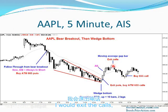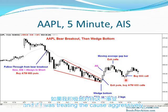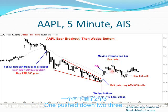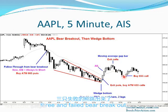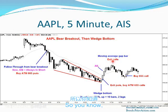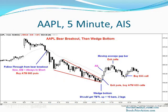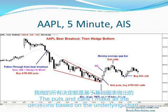I would exit the calls, and if I was trading the calls aggressively, I would buy here a wedge bull flag, 1 push down, 2, 3, 4, or bear spike, 1, 2, 3, and a failed bear breakout. So I would exit the calls here and possibly buy them again here for a test of the high. That's aggressively trading the puts and calls.